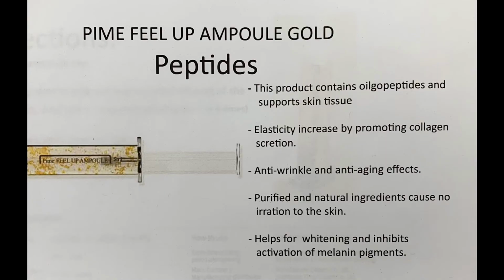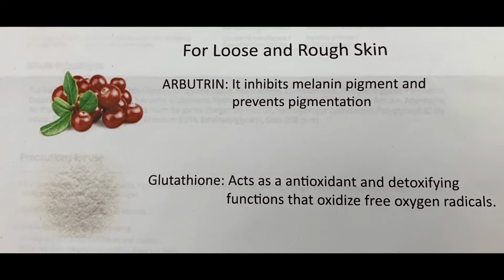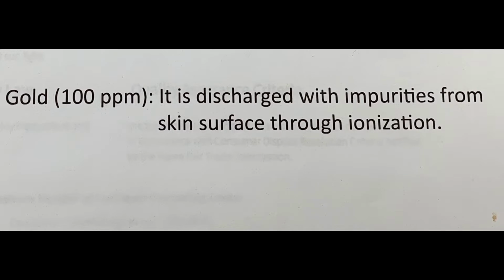So you'll see that there are peptides, I do know how to say that one, to support skin tissue and promote collagen secretion, for anti-wrinkle and anti-aging effects. And with it being natural ingredients, there's no irritation to the skin. Then we have some ingredients for loose or rough skin that will help prevent pigmentation. The second ingredient acts as an antioxidant and has detoxifying functions to oxidize free oxygen radicals. The gold is to help with the skin surface.